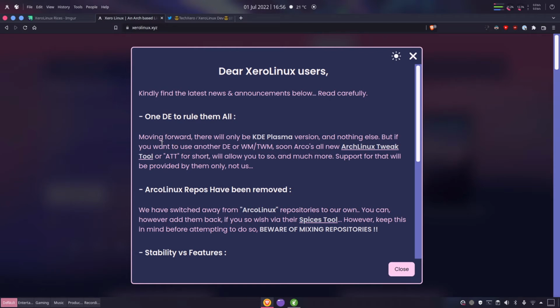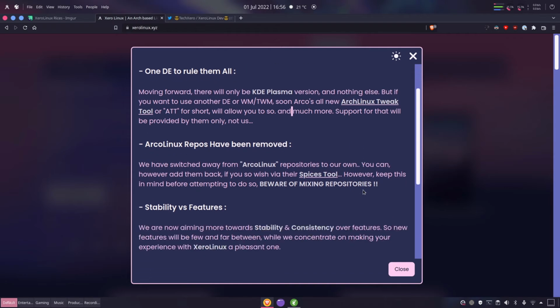I mean, even now, Xero Linux only uses KDE Plasma, and I really like that because I think it allows them to focus on one desktop environment and do it properly rather than have hundreds of them and do a semi okay job. But what's nice is the Arch Linux tweak tool is coming. So basically, that's from Arca, and that will allow you to change your desktop environments. If you want to use Xero Linux, but you don't want to use KDE, you'll be able to do that.